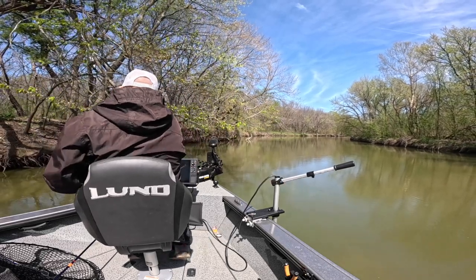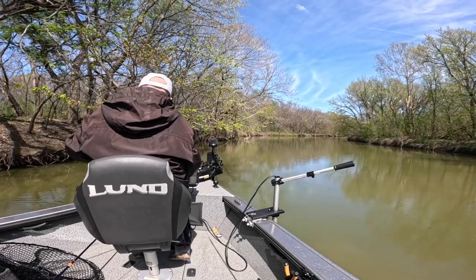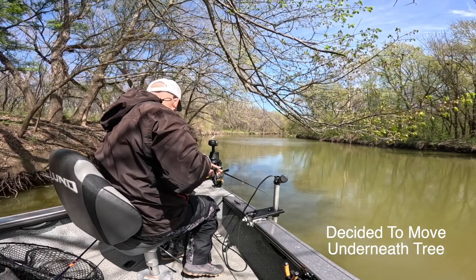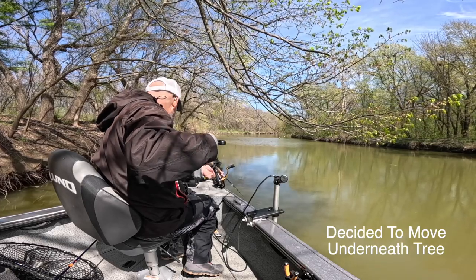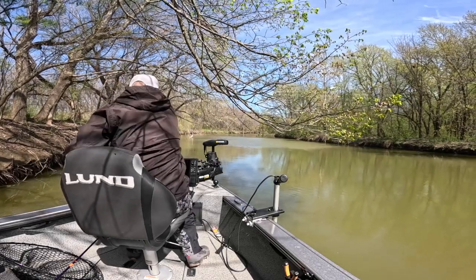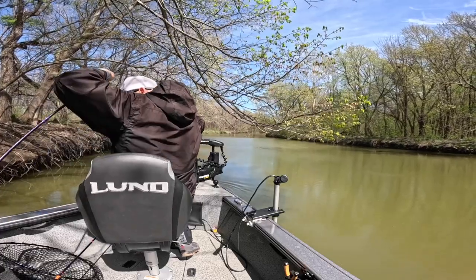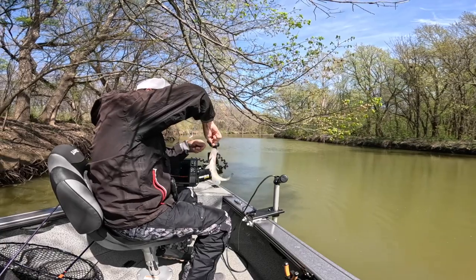Oh, this stinking tree. Missed him. All right, I'm right above two crappie here. These stinking things will not bite. I've tried six different colors, and I finally went to a smaller... Oh, there's one. Got him. I finally went to a smaller jig, and that's what I got him to bite. Instead of a 2-inch, I went to like an inch and a half. But I just picked one off of this brush pile here.